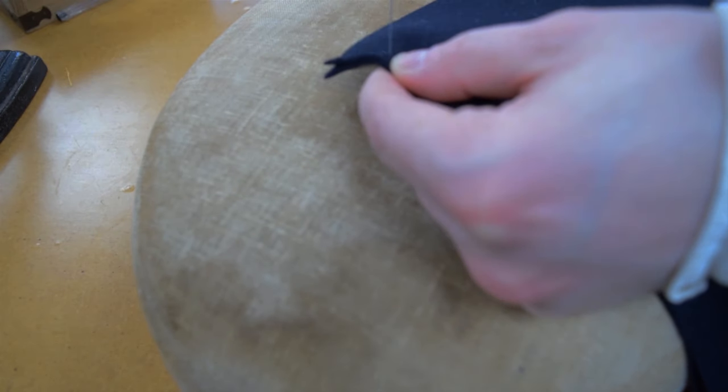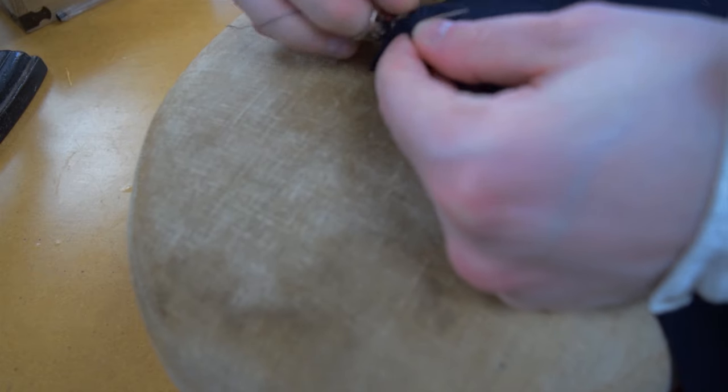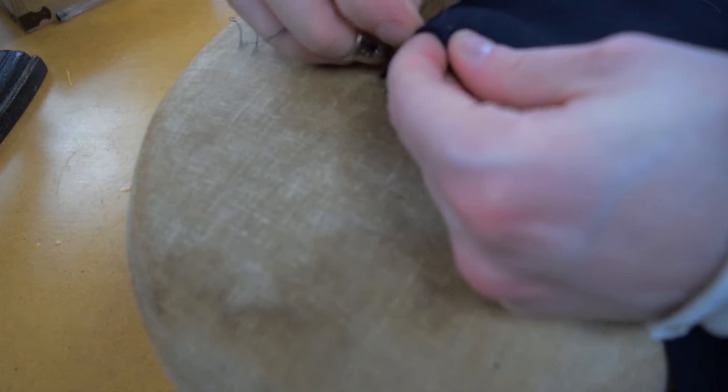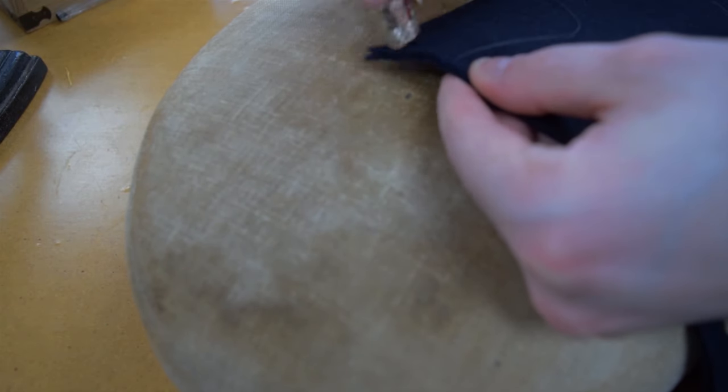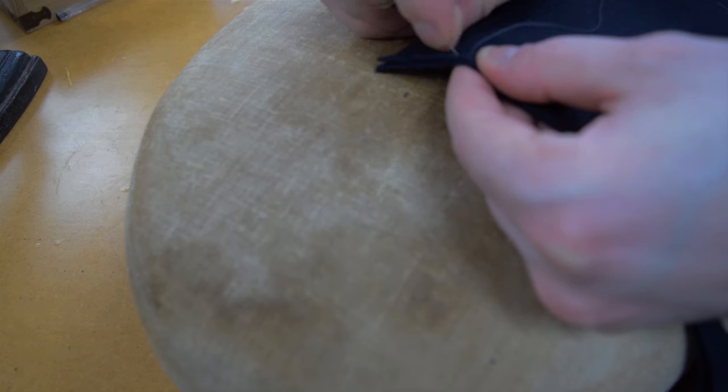Now on to sewing the sleeves of the coat in a backstitch using, once again, dark blue silk thread. And interestingly, once you get into it, sewing by hand doesn't quite take as long as you think it might.